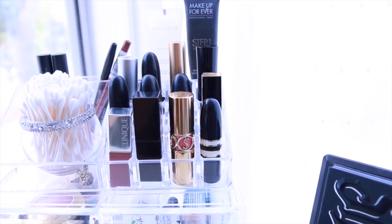I won't go through every other shade back here. They're all pretty much pinky, mauvey shades. I use 2 different primers, the Makeup Forever Step 1 Mattifying Primer and Smashbox Photo Finish.